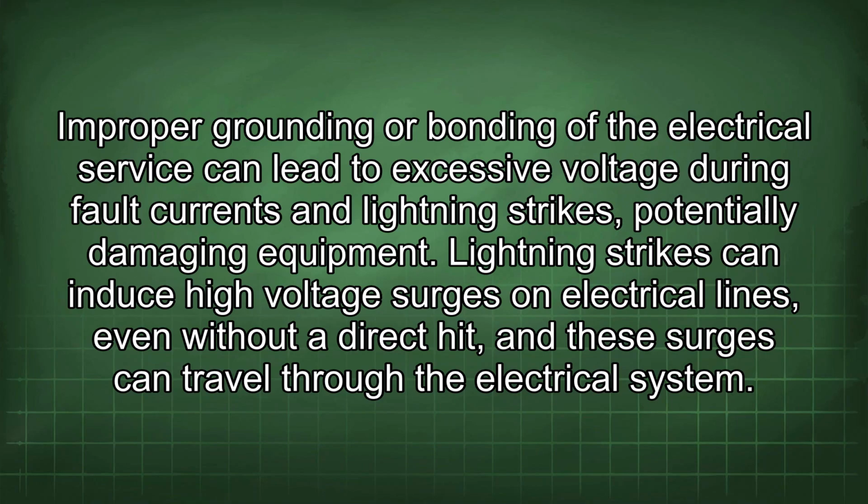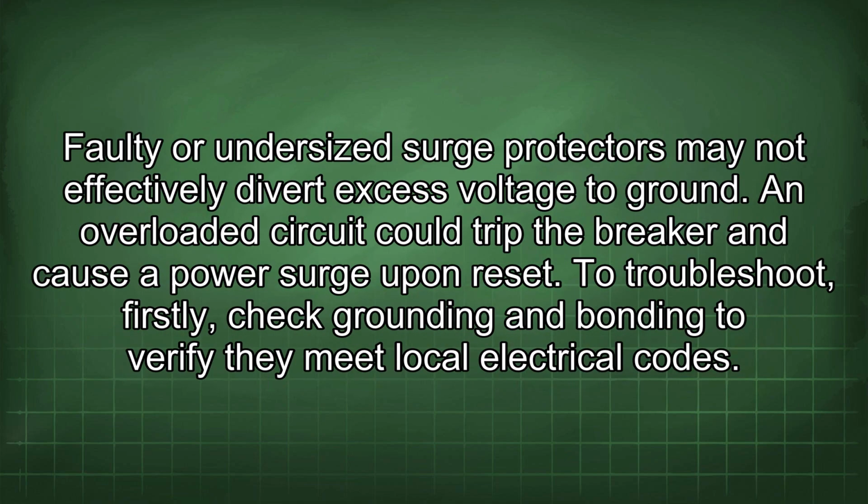Improper grounding or bonding of the electrical service can lead to excessive voltage during fault currents and lightning strikes, potentially damaging equipment. Lightning strikes can induce high voltage surges on electrical lines, even without a direct hit, and these surges can travel through the electrical system. Faulty or undersized surge protectors may not effectively divert excess voltage to ground. An overloaded circuit could trip the breaker and cause a power surge upon reset.